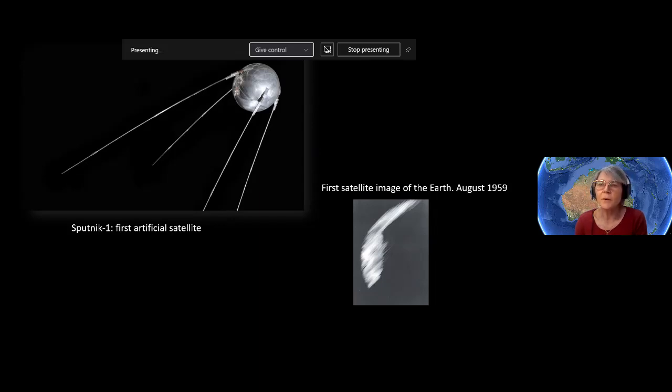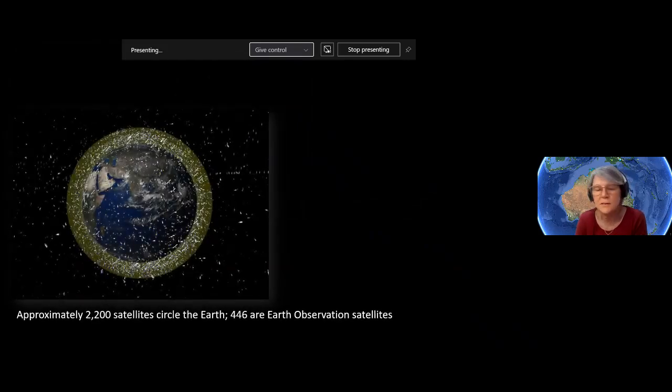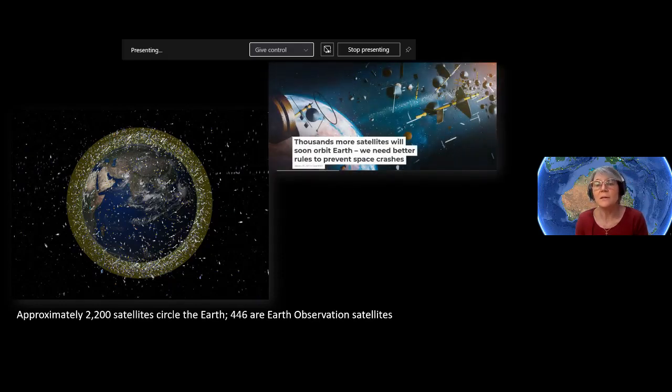But the technology kept being perfected, and over time we came to have more and more satellites, such that these days you might have heard or read that we have more than 2,000 satellites circling Earth. And 446 of those are what we call Earth observation satellites. In a way, these are the ones that give us the images, like the ones that I showed at the beginning. However, this space race and constant launching has meant that a lot of junk in space is present, and we have news like these ones that we now have to devise something to collect the satellites that stop working once new ones are launched.